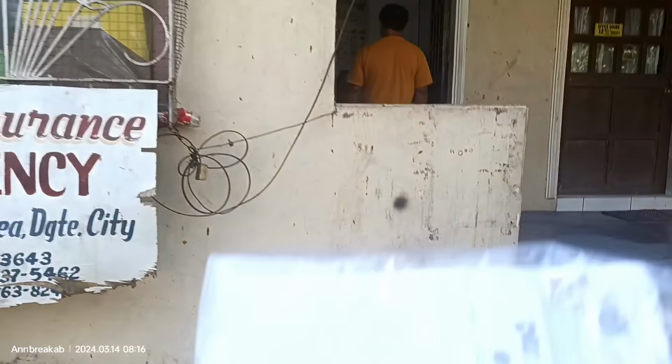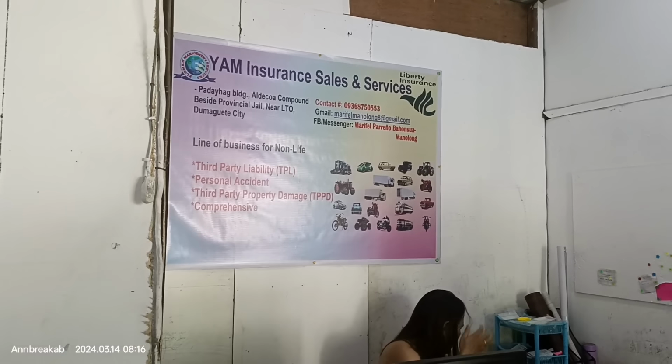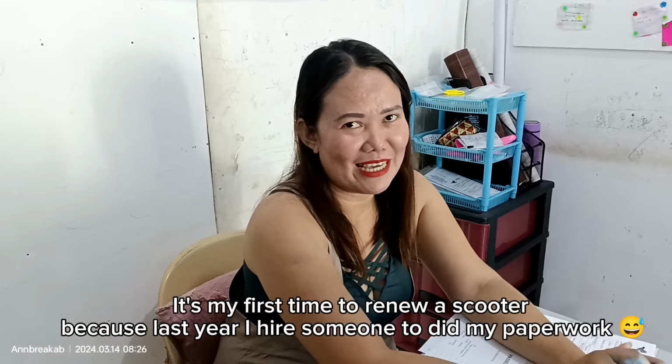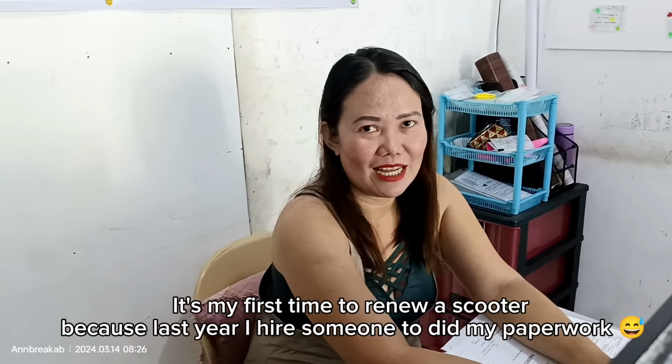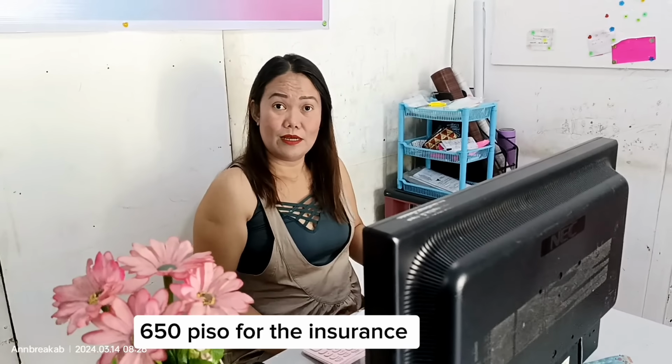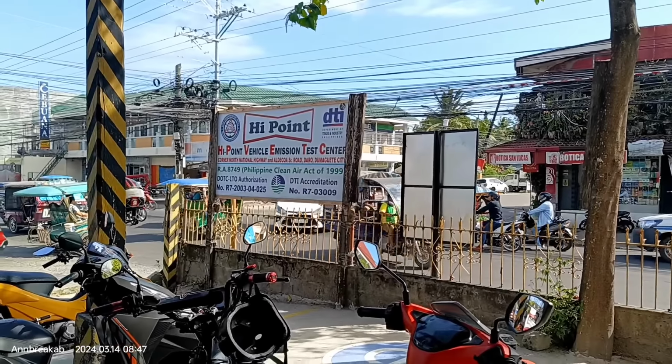Maintenance area for your scooter to renew. How much po ang kuan sa renewal sa insurance? Okay, so dire mo mabayad dili. So it is number one requirement to have your smoke test insurance. Thank you. We are at High Point.